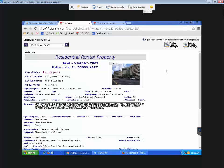Okay, so this is basically the search tutorial. If you have any questions, please let me know. And again, you'll have to do quite a few of them to get the hang of it, but this is a good overview.